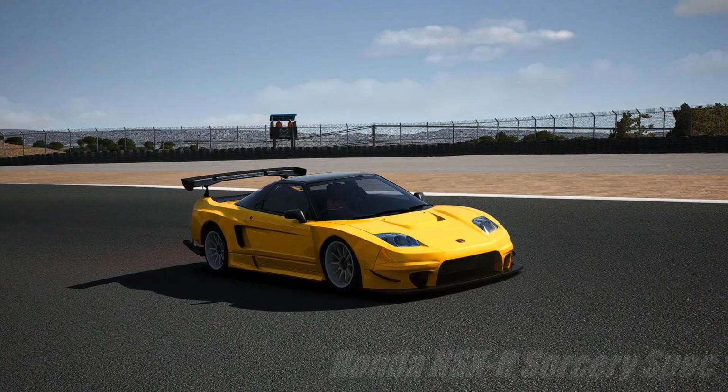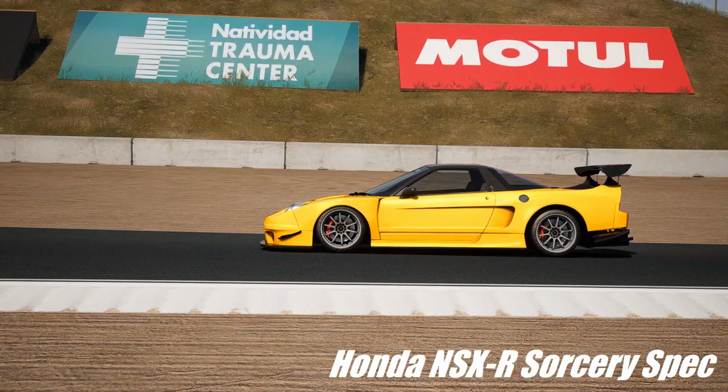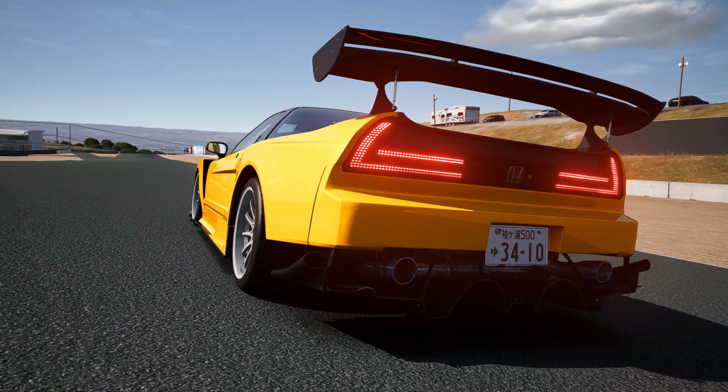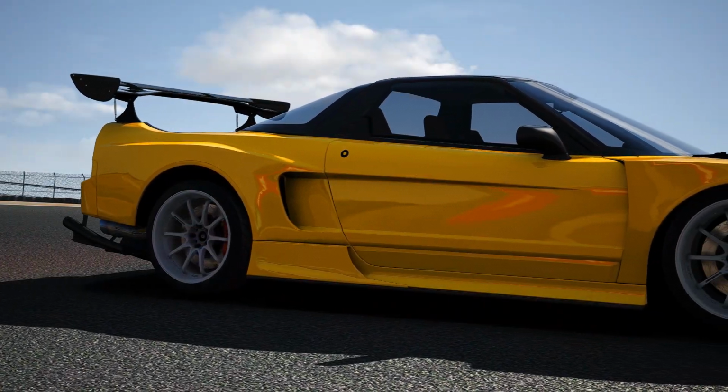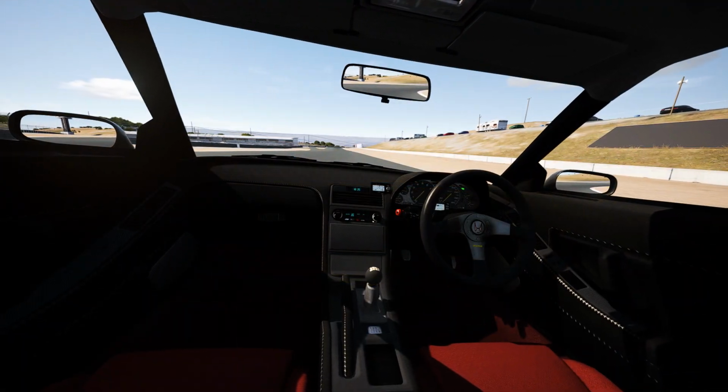Next on the list is the Honda NSX-R with the Sorcery body kit on it. This car is tuned to the max and its 3.5 litre engine puts out 700 brake horsepower to the rear wheels. It's a very tricky car to tame, which you'll see shortly, but it's really fun to drive and absolutely rapid on the straights if you can manage to point it in the right direction.